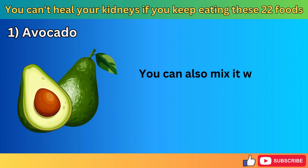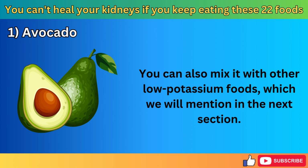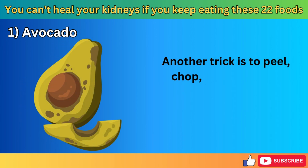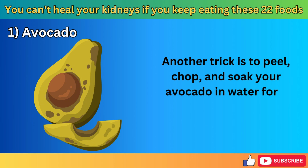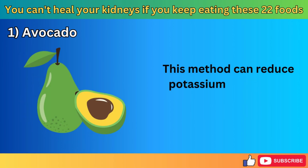You can also mix it with other low-potassium foods, which we will mention in the next section. Another trick is to peel, chop and soak your avocado in water for 2 hours or boil it. This method can reduce potassium content by up to 50%.